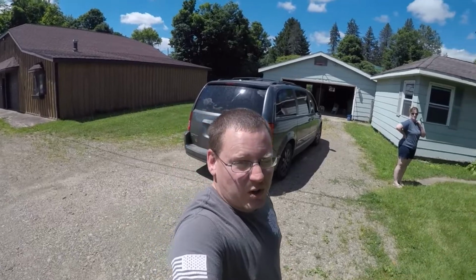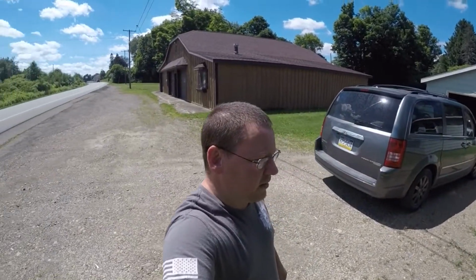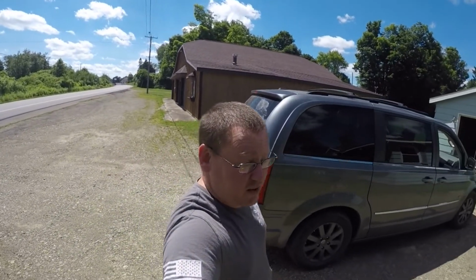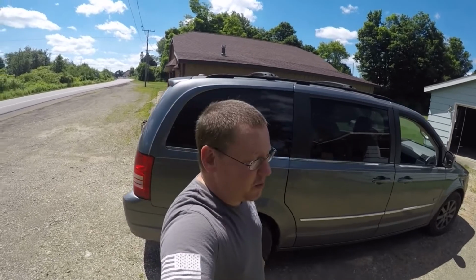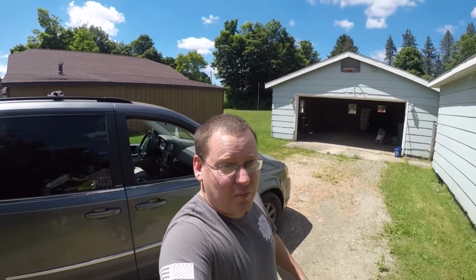We thought the house was a really good deal. We love the area it's in. It's an older area, and we weren't looking for a house, but when we seen this one and seen the price and the shape that it was in, we knew we just had to take it on and fix it up. So let me show you around a little bit of the house.